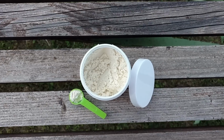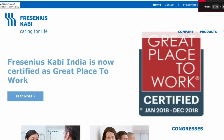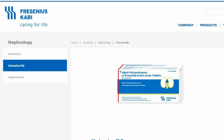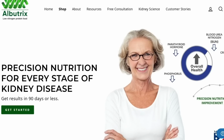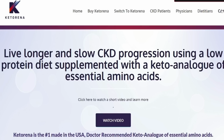Yep, your nephrologist will start telling you to take this at some point. And there are just 3 brands that sell you keto analogs. Ketosteril, a calcium-based keto analog, was created by Fresenius, a well-known company in the world of CRF. This one requires a prescription to be sold. Then there is Albutrix, a magnesium-based keto analog product that comes in tablet form. Kedorana, a calcium-based keto analog sold in both powder and tablet form.